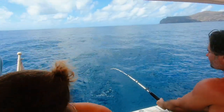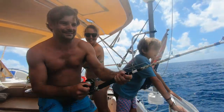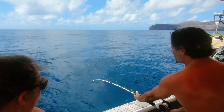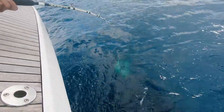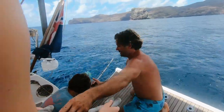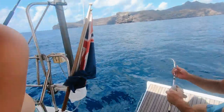Can you slow down a bit? You're going way too fast. I can't hold him. Yeah, just neutral. He's going again, don't go! Come back! No! He's a very, very big yellowfin tuna. What is it? Club, Dad? Quickly. Keep the tension on it. Keep pulling on it. I need to get it.